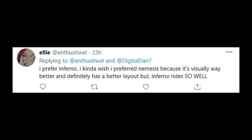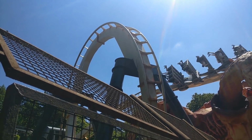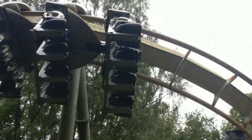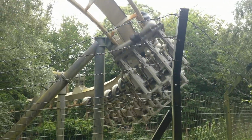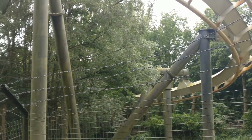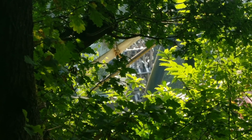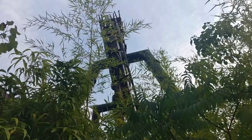Oh wait, I prefer Inferno. I kind of wish I preferred Nemesis because it's visually way better and definitely has a better layout, but Inferno rides so well. And to be fair, Ellie's pretty correct, because I'm sure that anyone who does prefer Inferno will realise that Nemesis, the original, looks a lot better with the way it goes into the ravines and all the tunnels and the groundwork behind it, because my god does that look a lot better than the Jungle Tree.